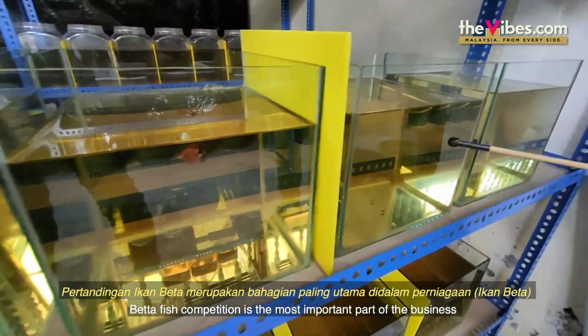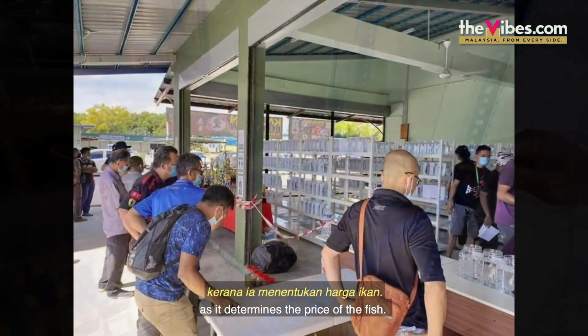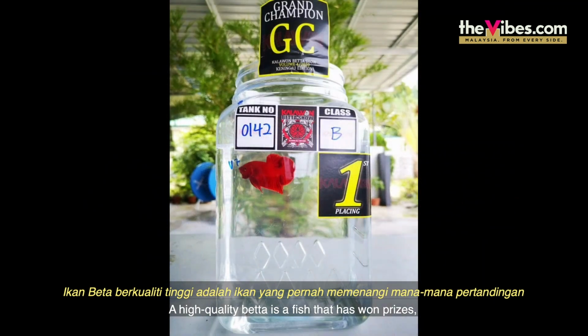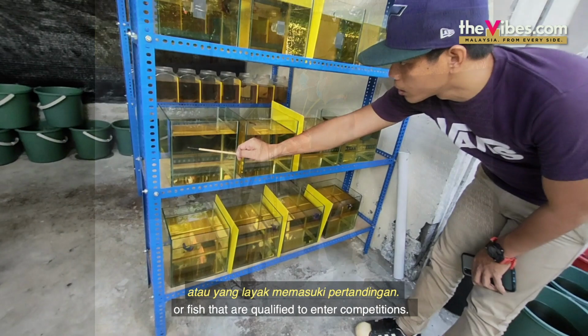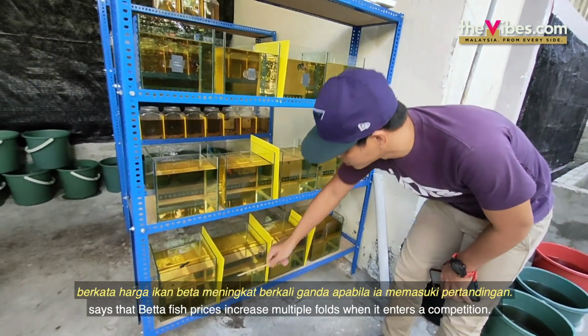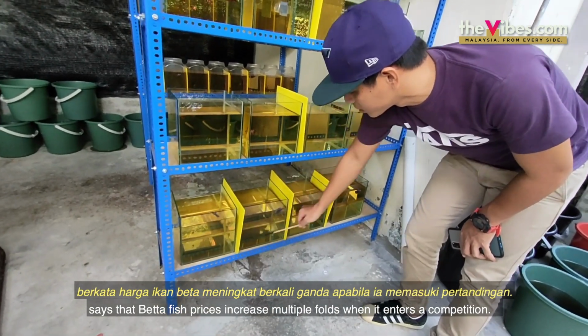Betta fish competition is the most important part of the business, as it determines the price of the fish. A high quality betta is a fish that has won prizes, or fish that are qualified to enter competitions. Another fish breeder in Sandakan, Erwandi Kalai, says that betta fish prices increase multiple fold when it enters a competition.